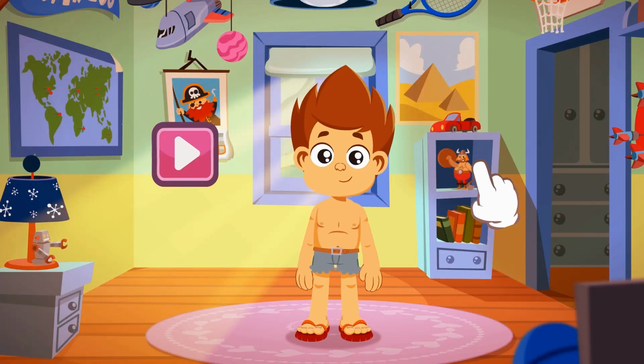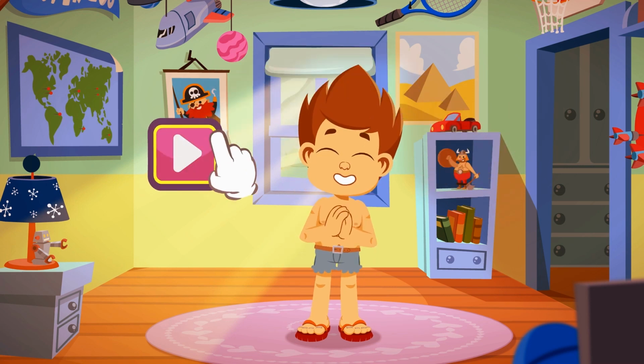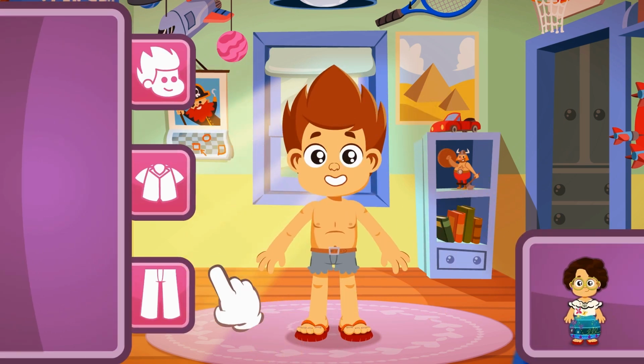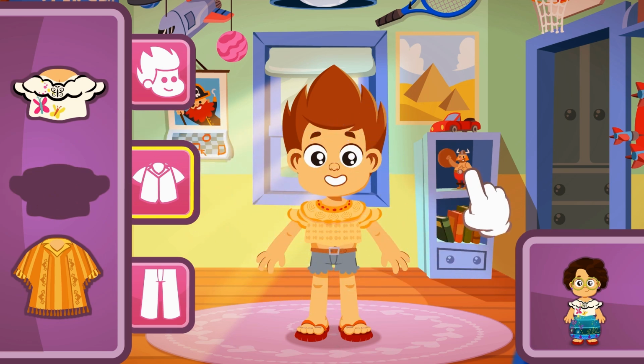Hi, kids! Do you want to help Kit dress up as characters from Encanto? Yes? Let's play the Magical Family app! So fun! Let's start with Mirabel Madrigal. She's a great girl. We begin by choosing a top. Which one is it? I know! The white one! No! That one's orange! Look carefully.